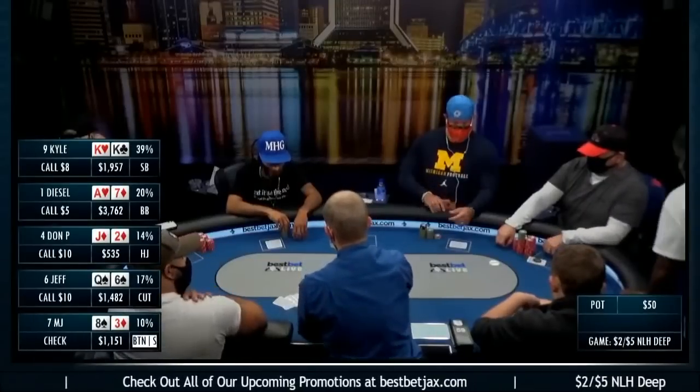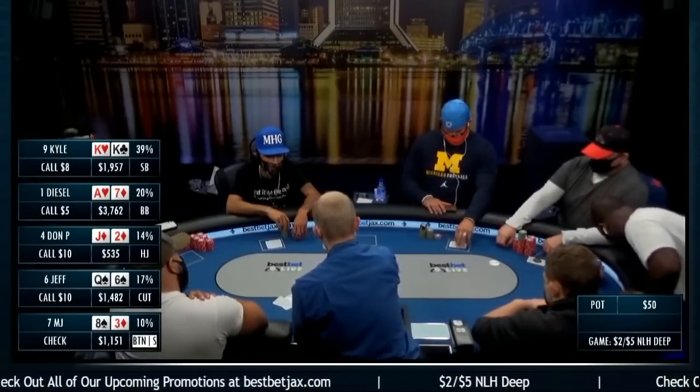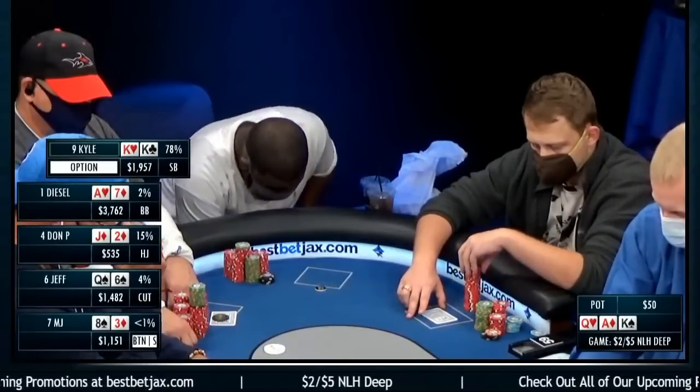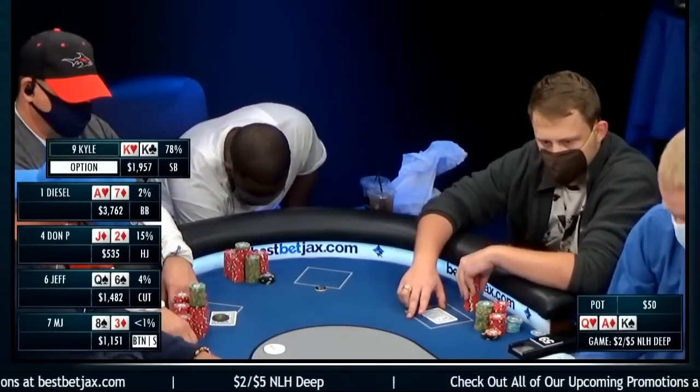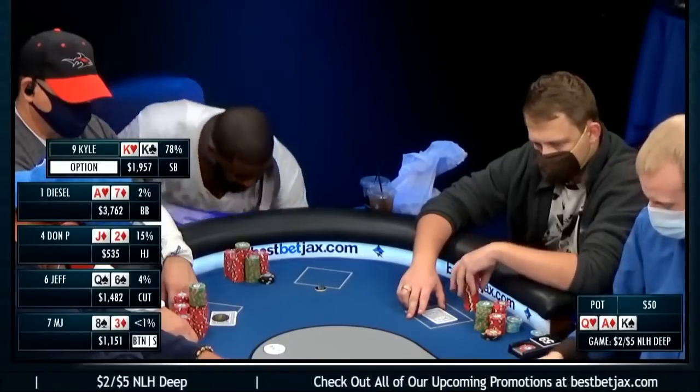Unfortunately, that does not happen. There are three limpers and the button checks it back. So we're going five ways to a flop, which comes ace, king, queen, rainbow. As I somehow flop a set again, first to act, I think this is a board where I should check.